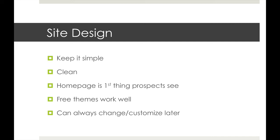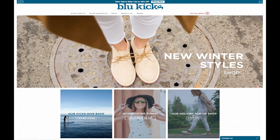If you're not tweaking things, how do you know what's working on your site and what's not? How can you make improvements to your website at the same time? So you're always going to be testing and changing things. You can always customize later on, but you want to keep it as simple as possible so people can come to your website, enjoy it, and navigate around it as easily as possible. So keep it simple, keep it clean is the best way.